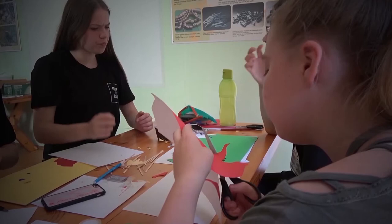The young people are positive. They are not reserved, and they can invent everything by themselves. It is not the case that we have to explain everything to them.